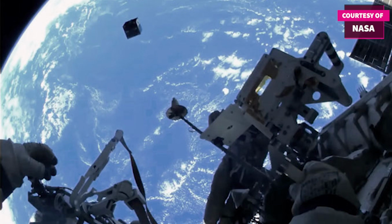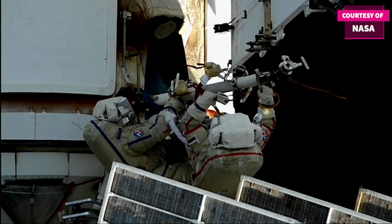Today, we have a special report on a recent spacewalk by two Russian cosmonauts who encountered a coolant leak on the International Space Station. On Wednesday, October 25th, Oleg Kononenko and Nikolai Chub ventured outside the Poisk airlock to perform some maintenance tasks on the Nauka module, a new addition to the Russian segment of the station.